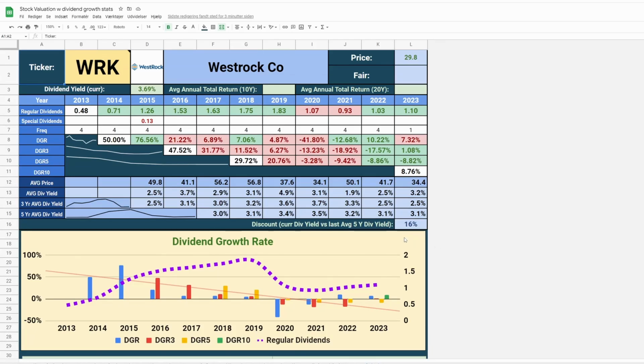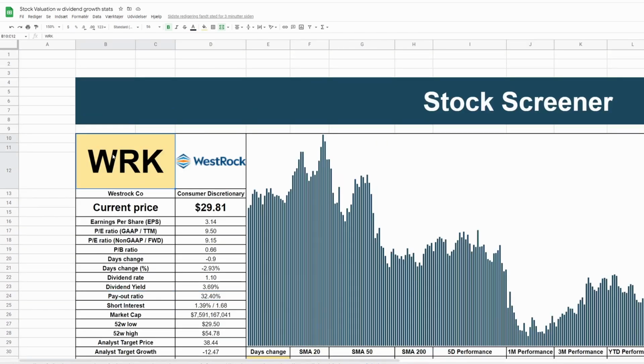But for WRK, I think it could be an okay-ish time to go in, based obviously on a total picture that I don't have here. But just based off this, it seems pretty okay. So let's jump back again here and take the next one, which is VGR or Vector Group.